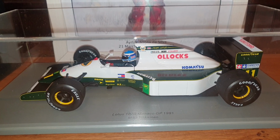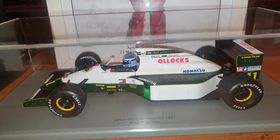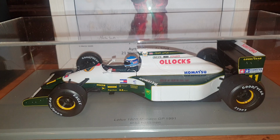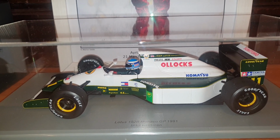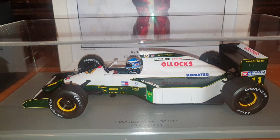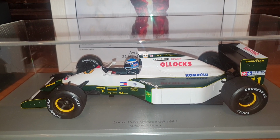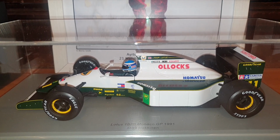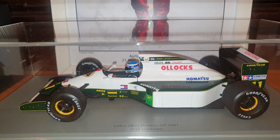Hi, welcome to my newest model that I've purchased, the 1991 Lotus 102B, the Monaco GP version. It's got Mika Hakkinen behind the wheel. This was in his first season, and he debuted in Formula 1 in 1991. So it's a very special car for any Mika Hakkinen or Lotus fan, really. And it's an iconic car. I always liked this growing up as a kid, so I'm happy to finally have it in my collection.